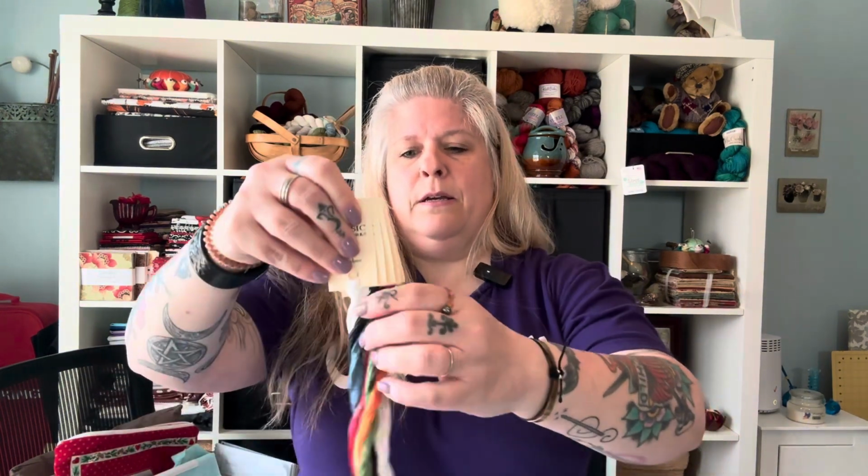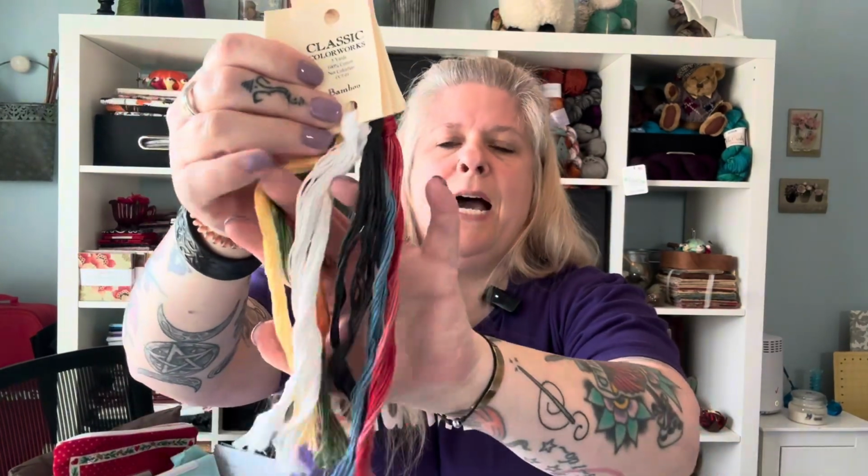Something that never dawned on me is that we get the floss packs. You get that with every order. And a lot of the colors are repeated so that they all match, right? And they're all classic colorworks. But we're not going to use all of this each time. So I'm going to have lots and lots of colorwork colors left over. I'm going to have a nice little supply for myself of classic colorwork thread. That's exciting.